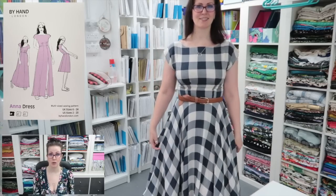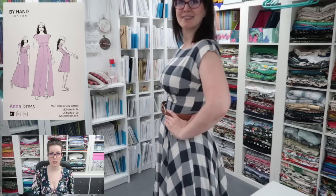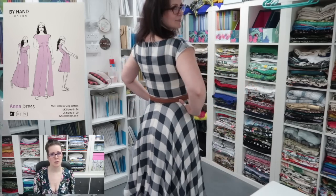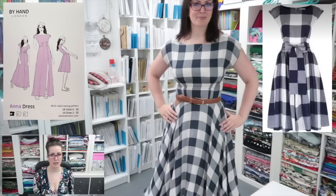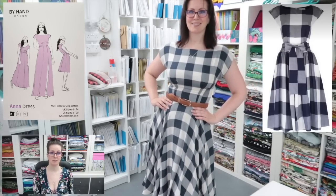This was an absolute nightmare to cut out, the giant viscose gingham, because the gingham did not want to stay on grain at all, and I wanted the pattern to match down the centre front. I cut out a full circle skirt. It was supposed to be this Pinterest dress that I'd found. This was the inspiration.